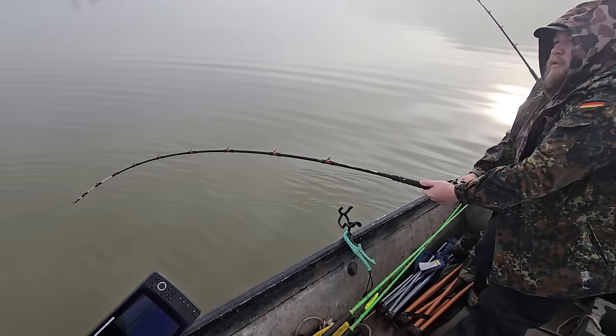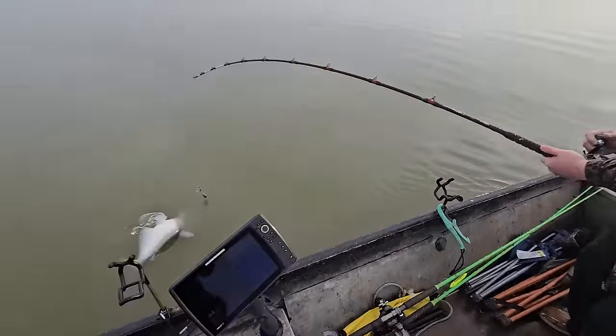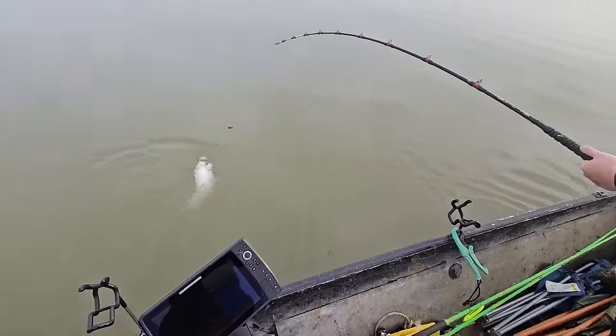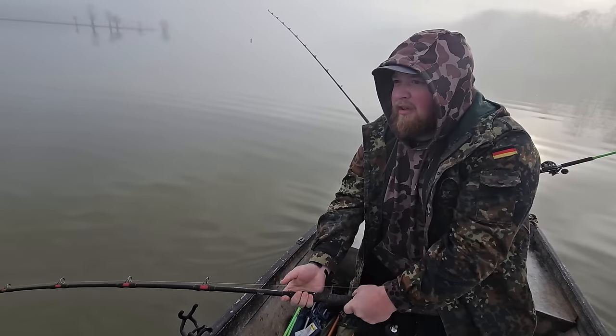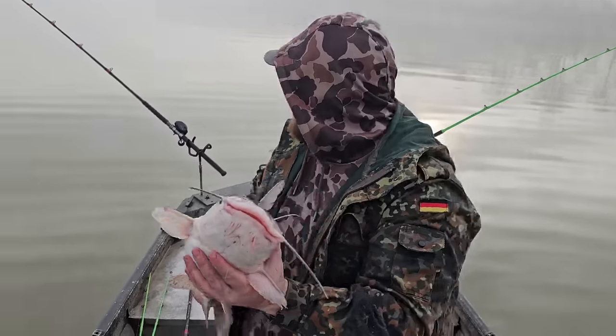Brian's on with the first fish of the day in the Flecktarn German jacket. Oh, it's a little baby. Little baby. He goobered up the first fish of the day. Well, there's the first fish of the day. Something else get hit?